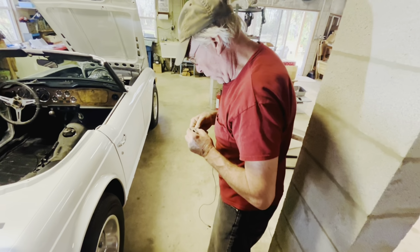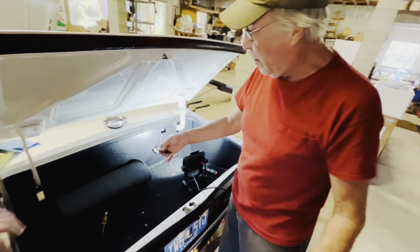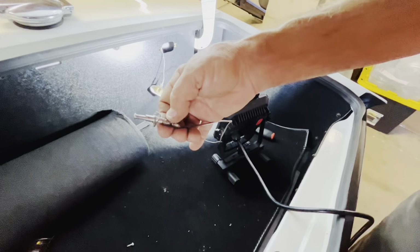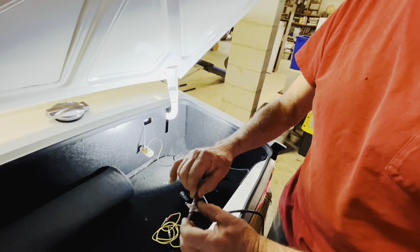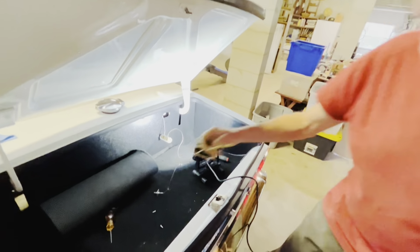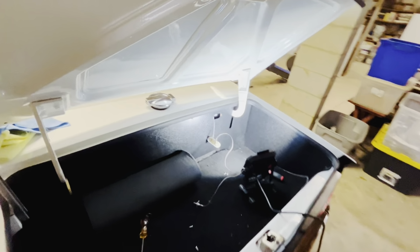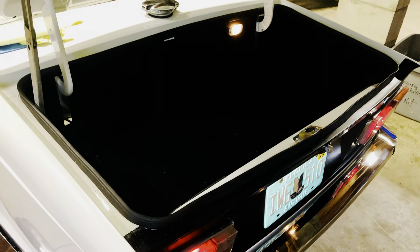Bad contact in there. Fred, what did you discover? There was nothing wrong with it, huh? It was bent right here and it wasn't making contact, so now I straightened that thing out. Somewhere along its life, somebody probably hit it in the process of doing something. Now it works. Got a trunk light. Yay, nice.